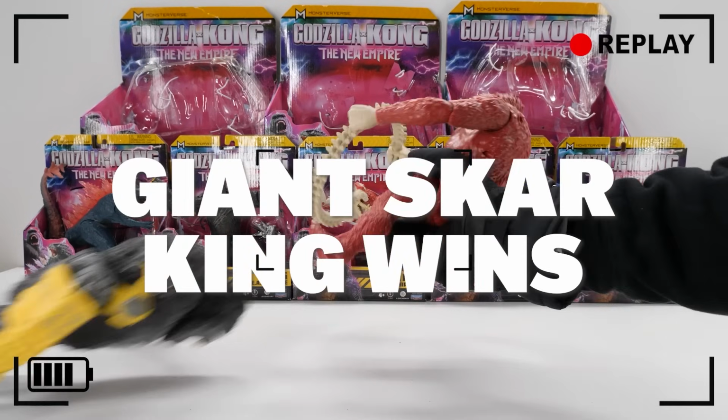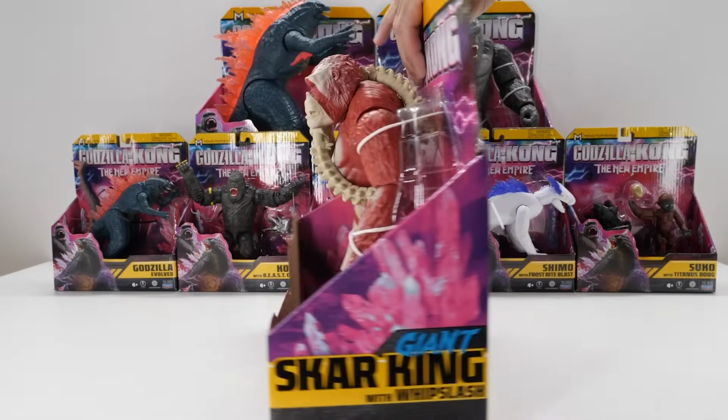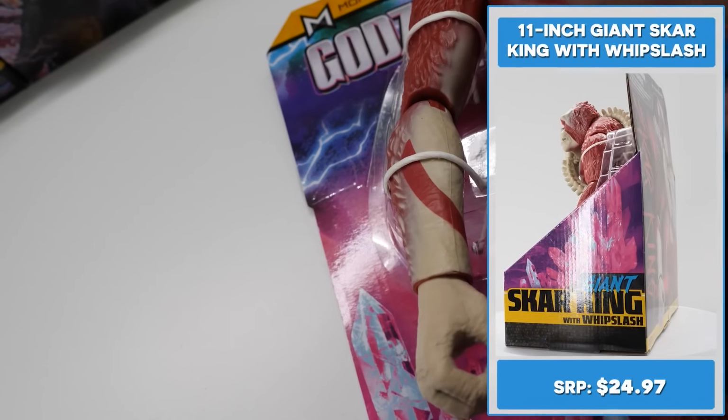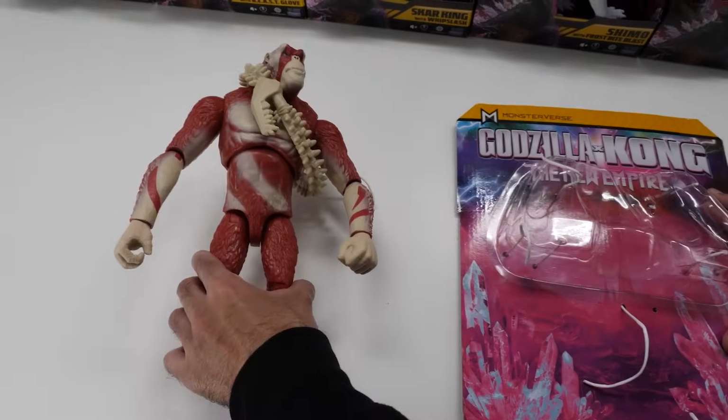Finish him, fatality. Meet Giant Scar King with Whip Slash, retailing for $24.99. Let's get him unboxed. He's an orangutan-based titan. Scar King will be the first simian monster faced by Kong in a live-action film. Set comes in a unique Godzilla Kong package.